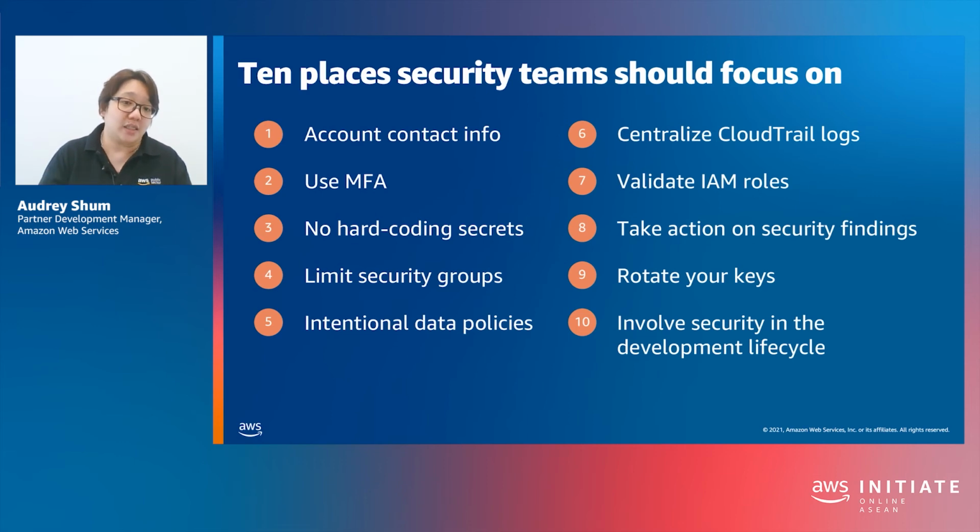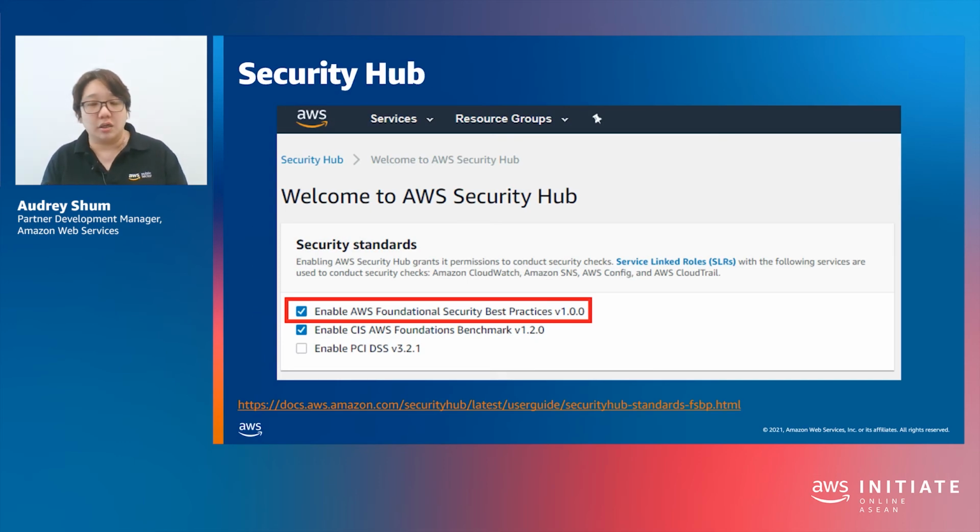So in April last year, AWS Security Hub launched a new security standard called AWS Foundational Security Best Practices. These controls closely align with the top 10 list that I just presented here. And we really recommend that you enable AWS Security Hub, and the standard, in all accounts and regions where you have activity. Okay, and then to learn more, please do visit some of the documentation that I've provided here, Security Hub standards, at the bottom of the page.